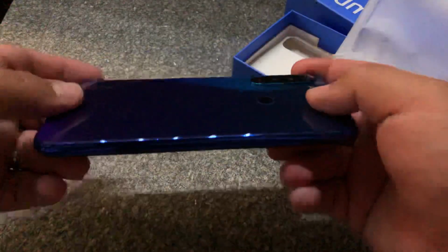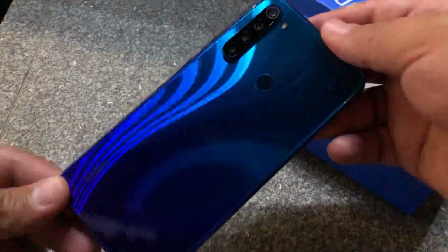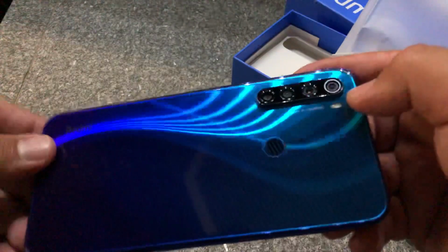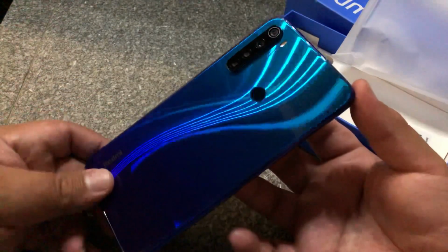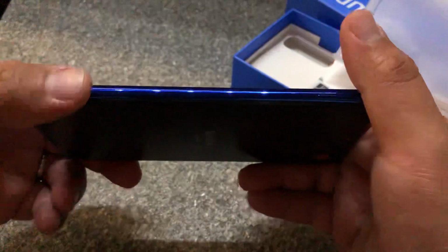Let's talk about it. It does feel a bit more like a Redmi Note 7. I've reviewed that phone extensively in the Note 7 Pro, but now you see it's got a quad camera setup here, incredible. And they have really upped the camera game on this Redmi Note 8. So I think the edges are definitely plastic. And let's look around the phone here real quick. We got that, there it is, the IR blaster.